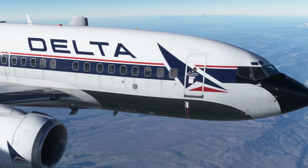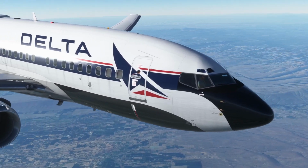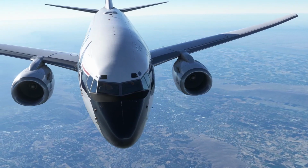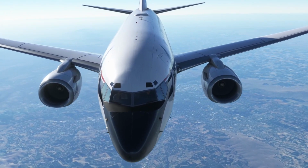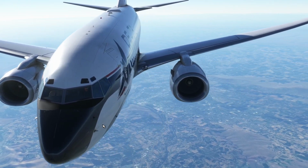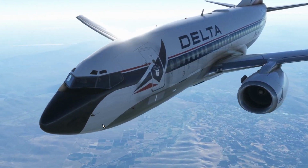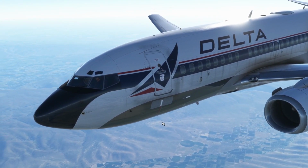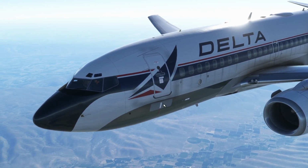If we come around to the captain's side, you can see the different probes off the window, off the front of the airplane. Coming around here, you can see the weathering where the jet bridge hooks up. You can also see where the air stair would be.